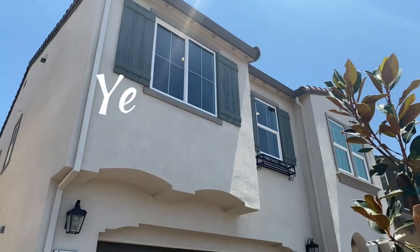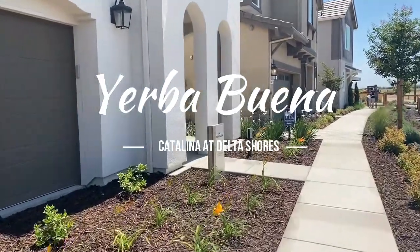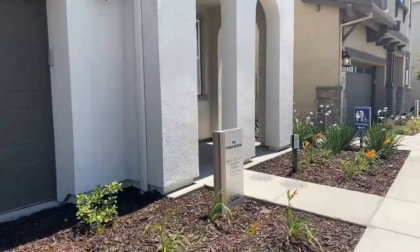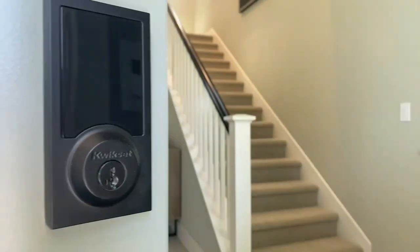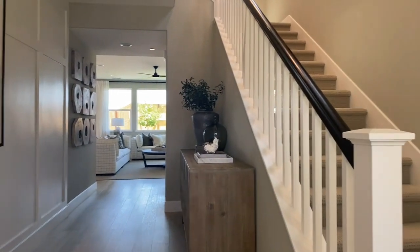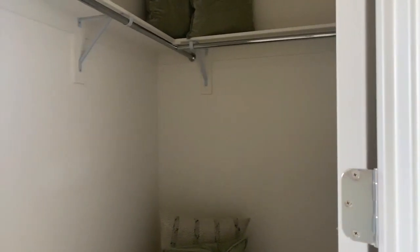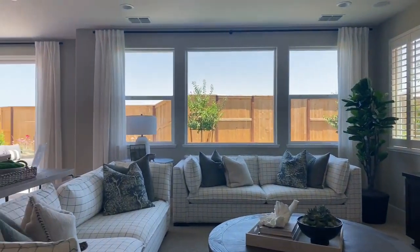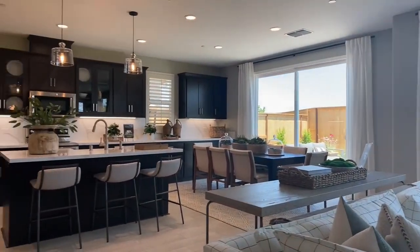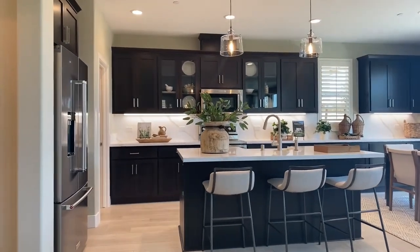Welcome to the Yerba Buena, a magnificent model home nestled in the heart of the vibrant Catalina at Delta Shores community in Sacramento. As you step through the front door, you'll immediately feel the warmth and charm of this four-bedroom, two-and-a-half-bath, Spanish colonial-inspired home with a loft. The spacious living room, bathed in natural light, creates an inviting atmosphere for entertaining guests or relaxing with your loved ones.